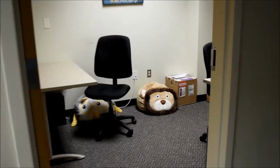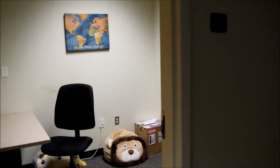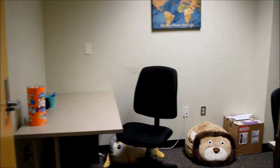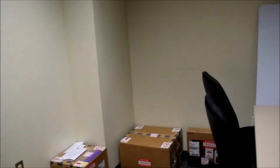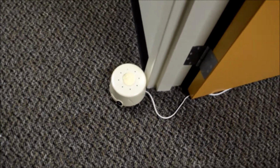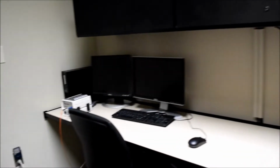A lot of cute stuffed animals. Yeah, a lot of these are Alex's from when she was a kid. So this is where we get consent from the parents and the kid. We show them the stimuli, make sure that the parents are okay with the kids seeing certain stimuli, because we have kids as young as 5 years old, and some parents are like, oh no, I don't want my kid to see that. So this is a white noise machine. Okay, I thought that was a heater for a second. No. Sometimes we have both parents and the child being participants. So we put the parent in here.